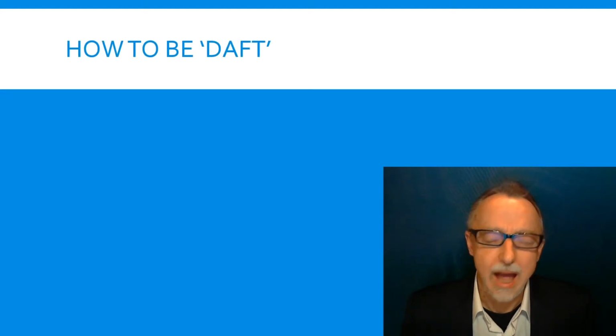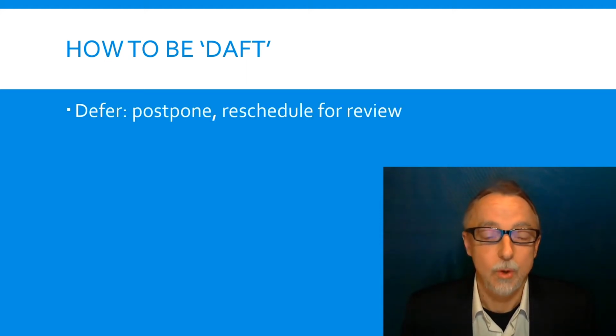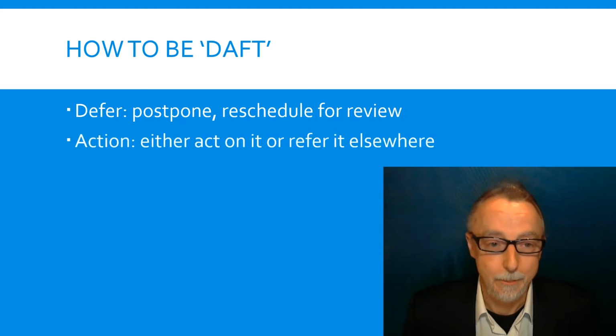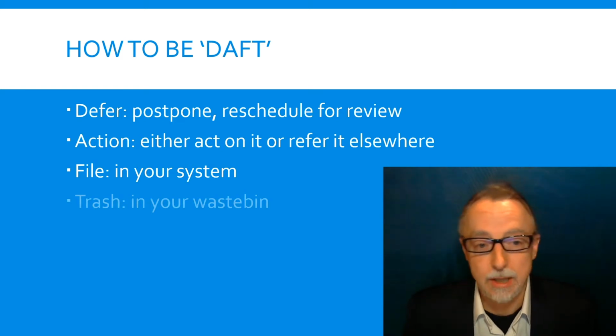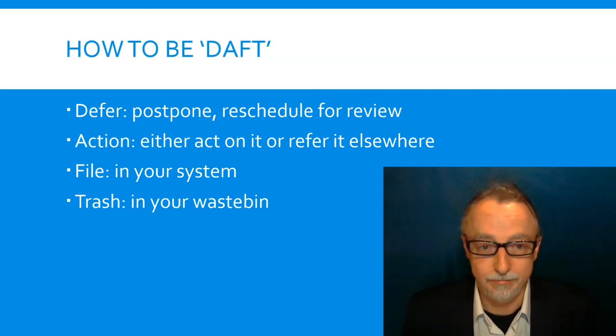So how are you going to tackle that DAFT mnemonic? Well, defer means to postpone, to reschedule for review. In other words, it doesn't need action now, it needs action at some other time. And you can put it into your diary, into your calendar, you reschedule it, and then you can put it away. Action means you have to act on it, or you have to refer it to someone else, or to somewhere else. File obviously means file in your system, and we'll come on to that shortly. And finally, trash means it doesn't need to be kept, it can go into your waste bin.